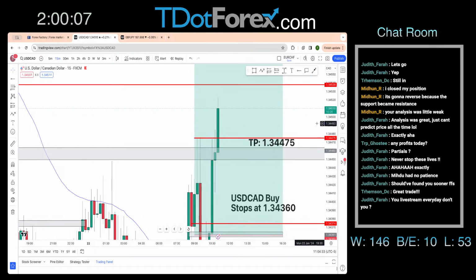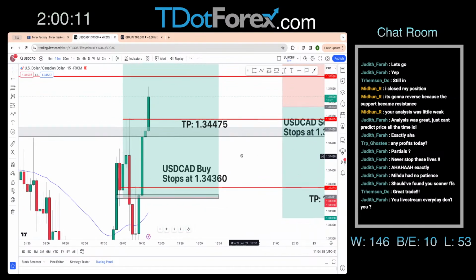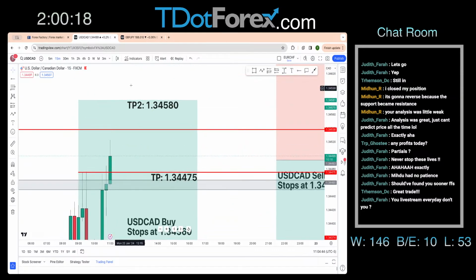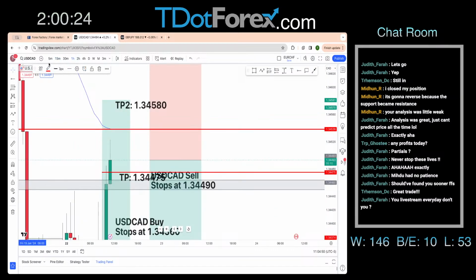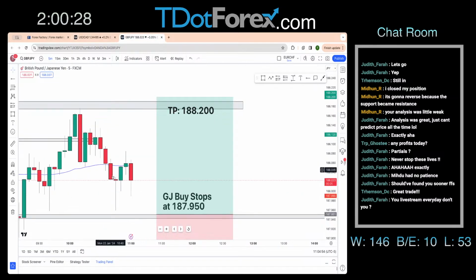Let's see what happens with the USD CAD setup here. How far does it go? Or does it pull right back down here, range here, and then pull back up top here? But as it does that, the 1 hour EMA is going to continue to pull down. And you can see GJ, look at that. Came right back into this consolidation zone.